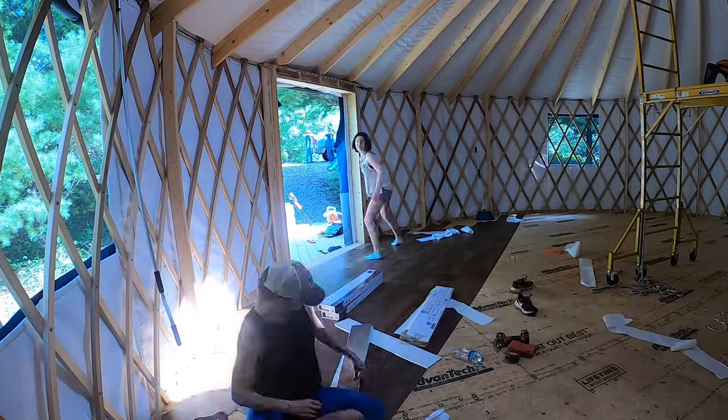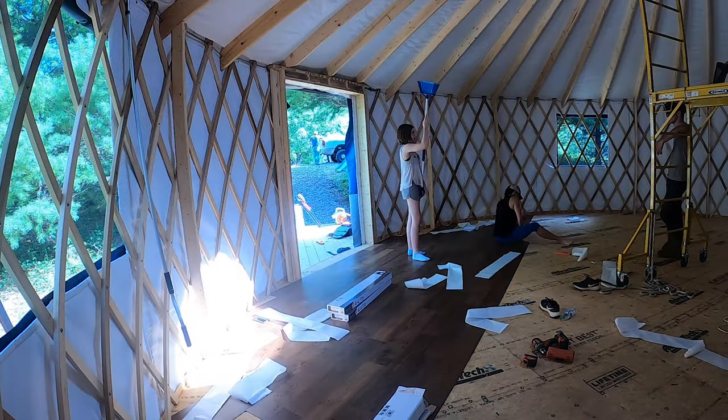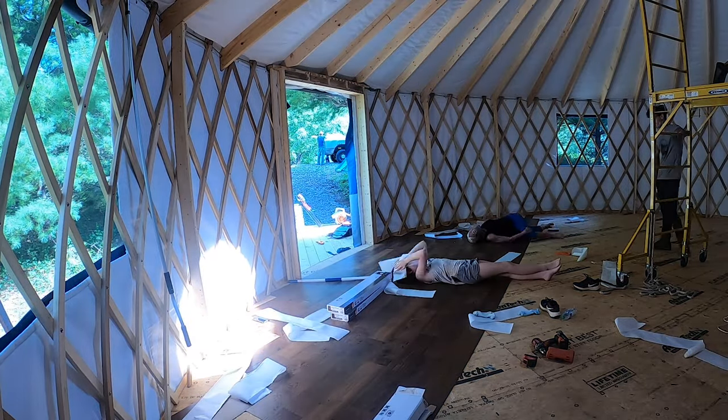Well, also the price. The price, yeah. Just to put in a floor in the yurt, and we're thinking this is only a couple of months we're going to be here. So we're thinking, we didn't want to put a whole lot of money into it.